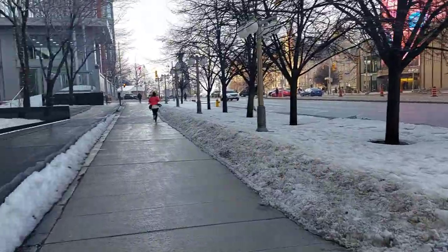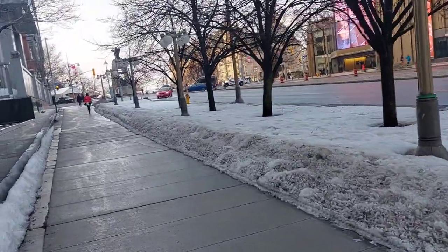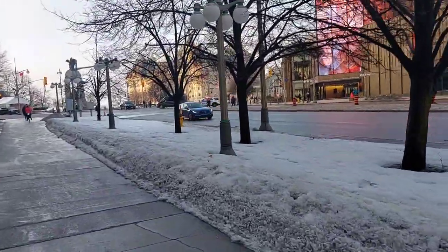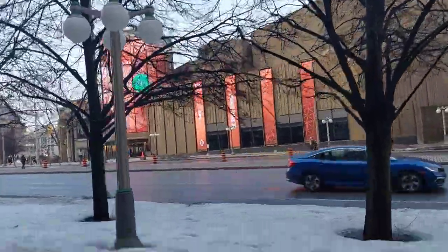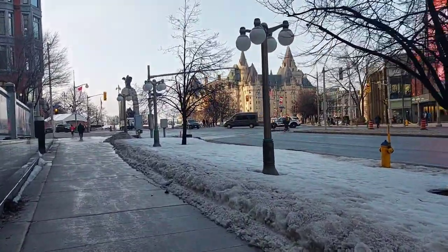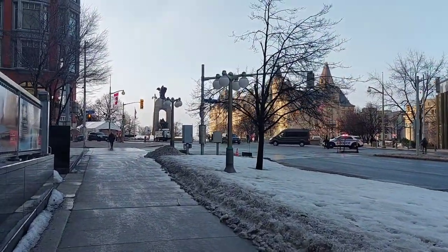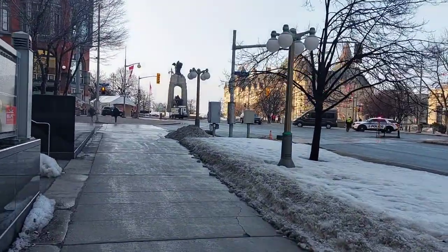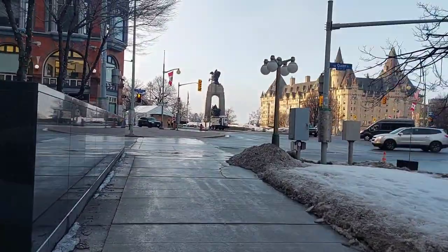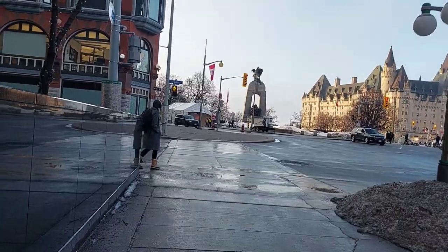I'm gonna make my way. I don't even know what the name of the streets are called. So they told me where the bus is, but I don't know those name of the streets, so I'm just gonna go to where I know. That's the National Arts Center. I think they will be having a motorcade or something later, so all this area will be completely locked off soon.